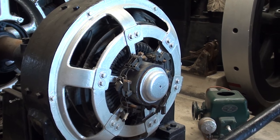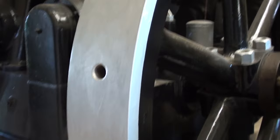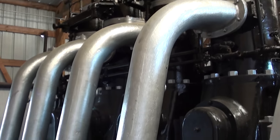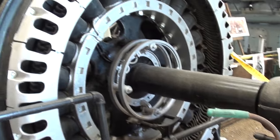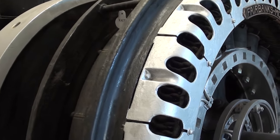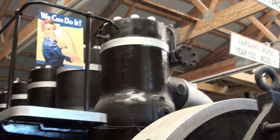That's the generator that excites the fields, I believe is what it is. And there's the main generator. Holes to put a pry bar in to turn it over. And it's four cylinders. Six cylinders.